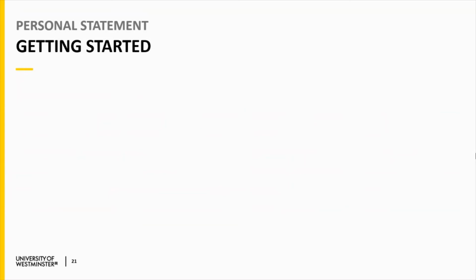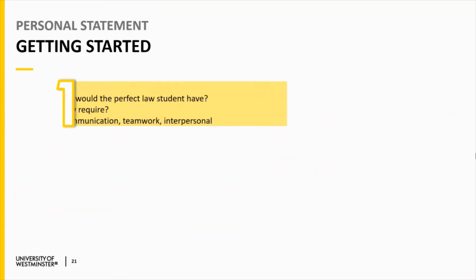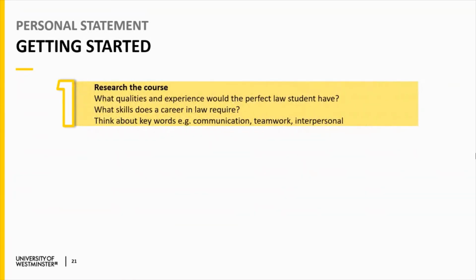Okay, I appreciate that was quite a lot of information. It probably feels quite daunting to get started. So what I recommend doing is, first of all, you want to research the course. So think about the qualities and skills that the perfect law student would have and write all of these down. So think about keywords like communication, patience, determination, and these are the types of words that you want to weave into your personal statement.